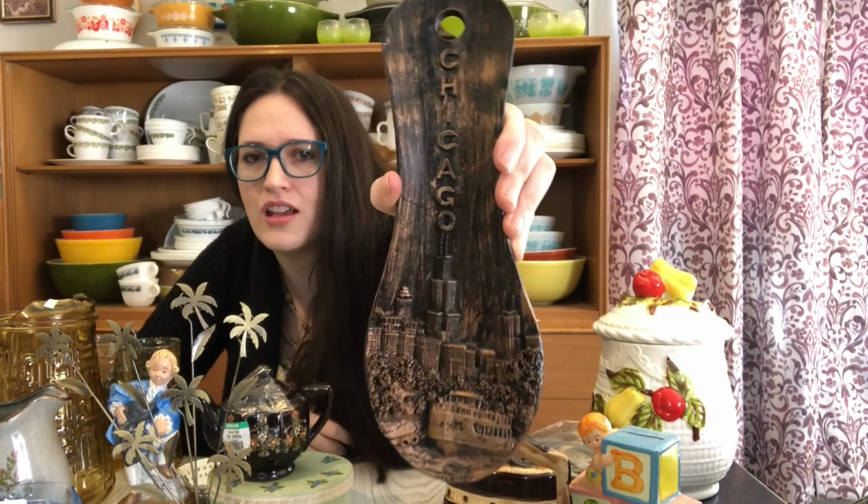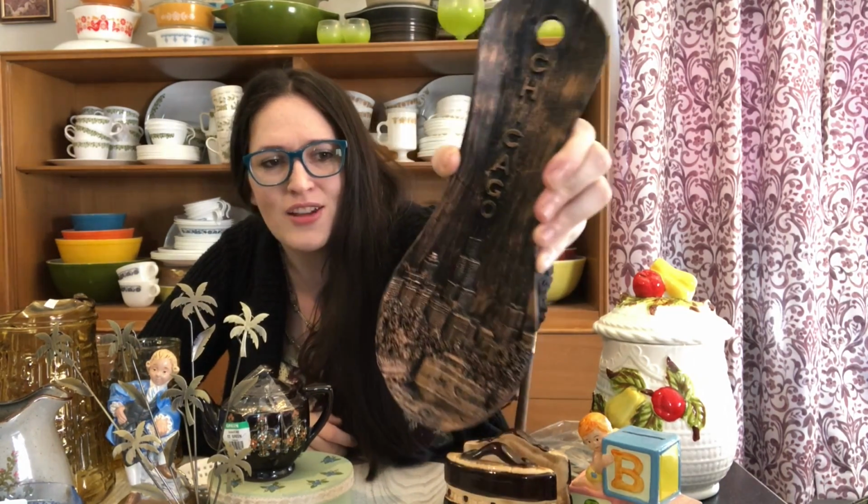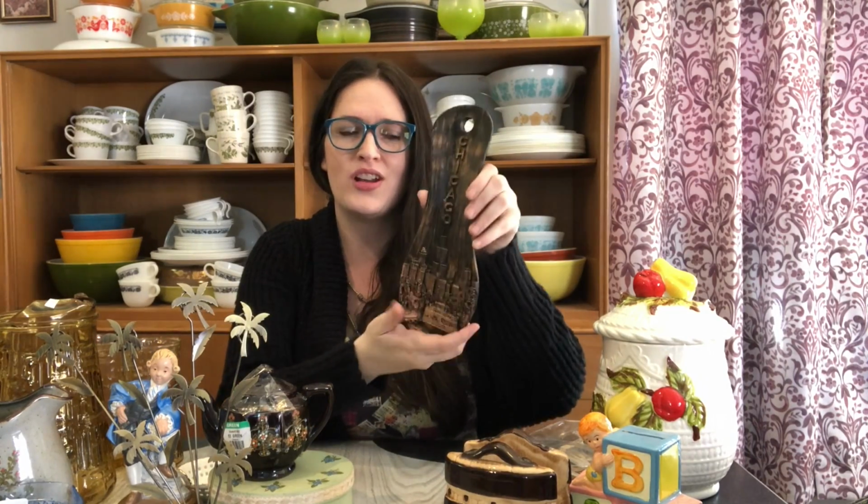So this next thing I got, I thought was pretty interesting. I'm not really sure what its purpose is, other than maybe just a wall decor piece. It kind of looks like a spoon rest to me, but I don't think that's what it is. I think you just use it for wall decor. It has Chicago on it, and then it has a 3D effect with the city down there. I just thought it was a neat piece. It's pretty heavy.